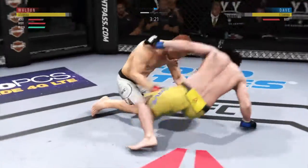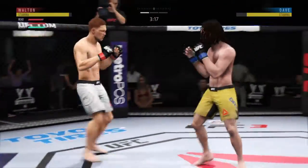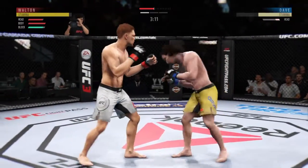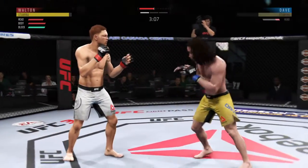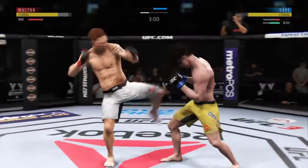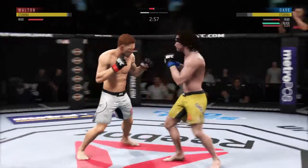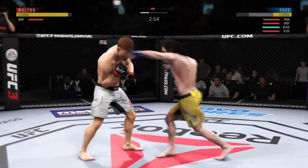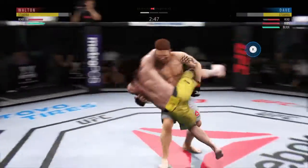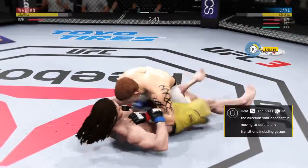Oh, big tackle. He's back up to his feet. Punch coming, it's blocked. Oh, he's definitely hurt. Oh, look at this. Who saw that coming? Big body shot. Body. Now goes in and secures the takedown.